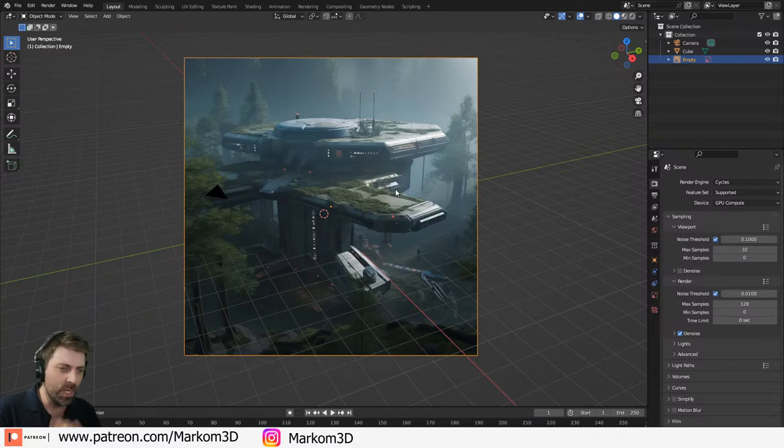Welcome to the stream. So we're going to be trying to create this wonderful image that we built off, used Midjourney to create concept art around, and we'll try and expand and build on it.